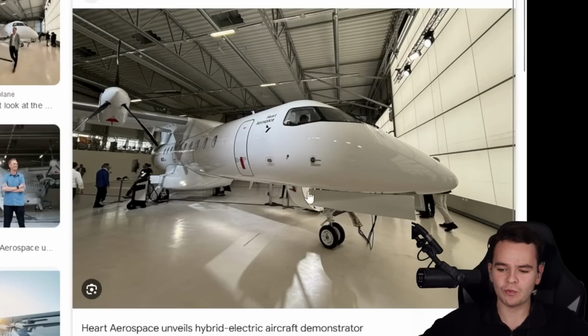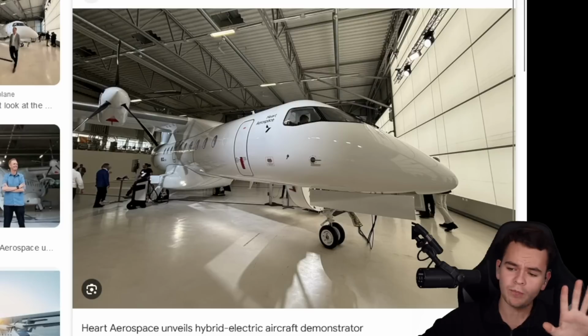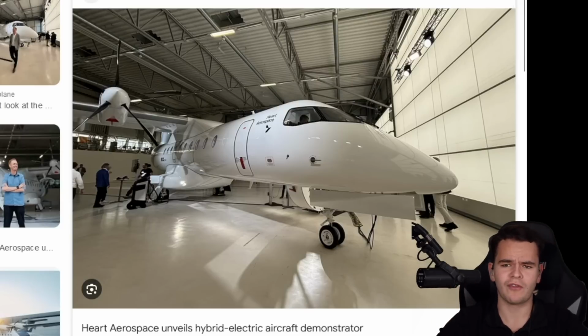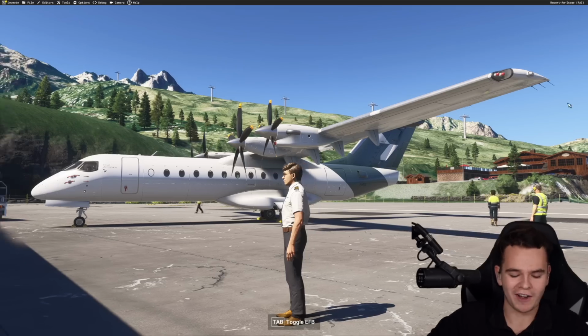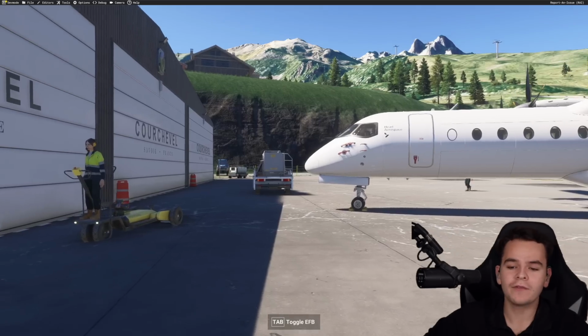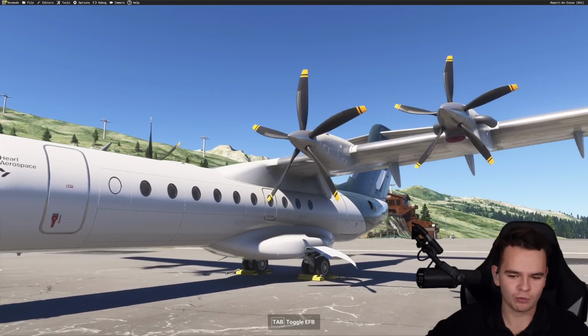It's called the X1 right here, and it's supposed to make its first flight next year, probably in the second quarter of 2025, which is going to be really interesting. Today, I wanted to do the first flight earlier, so here we go. We have this new plane in the new Microsoft Flight Simulator. Let's take a look at this airplane in the walk-around mode.